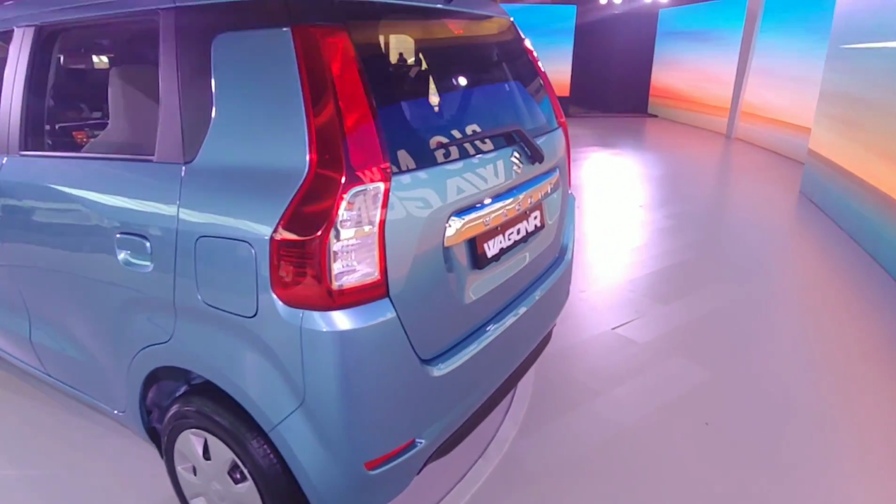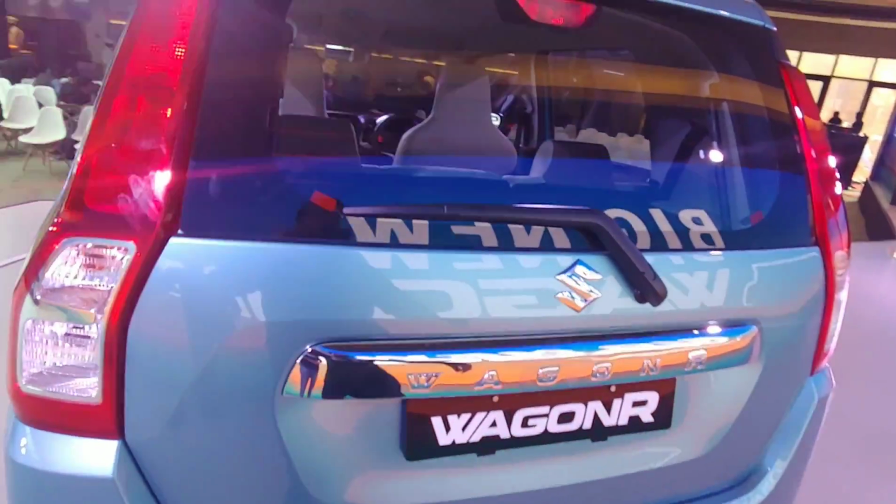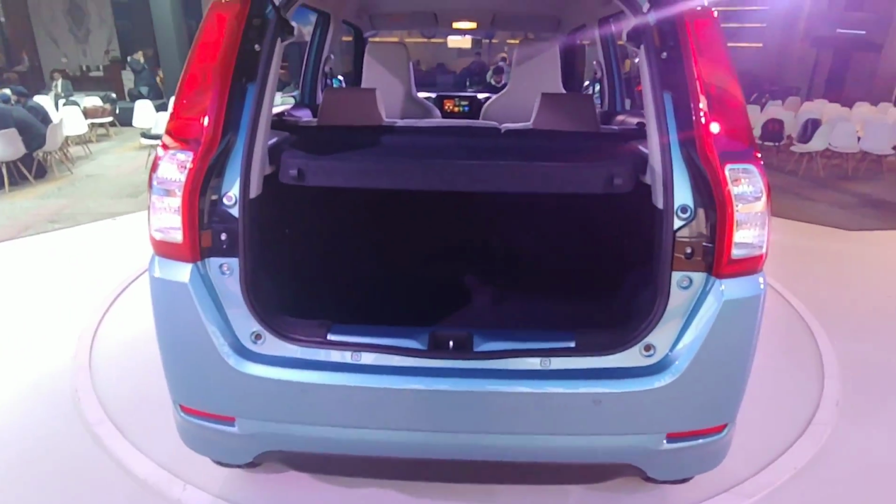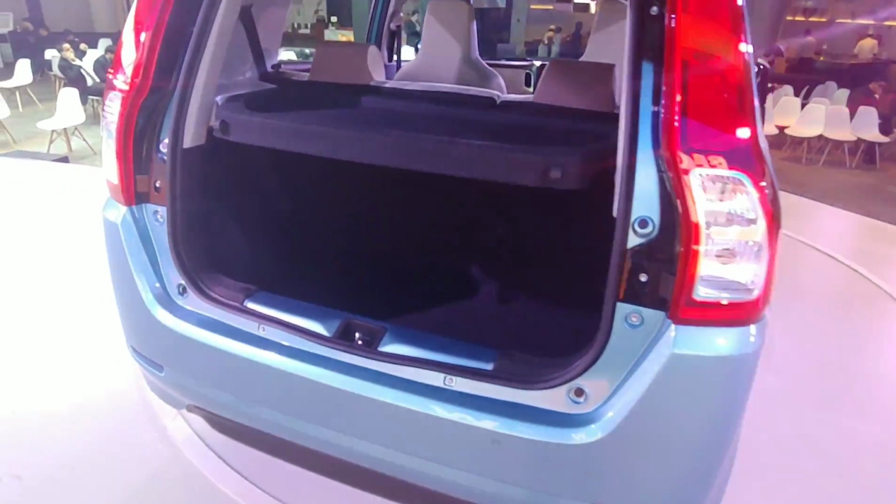One thing we missed here is the boot. Now the boot has also increased in size and now can swallow up to 341 liters of luggage, which is quite enough for a weekend getaway.